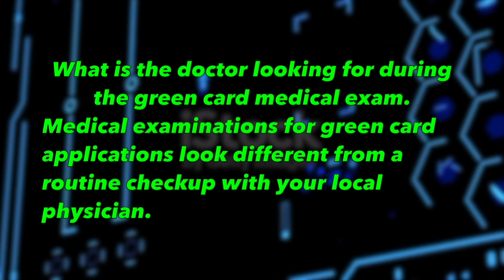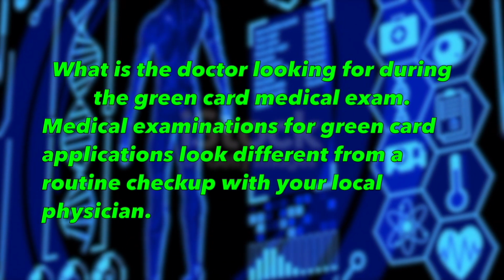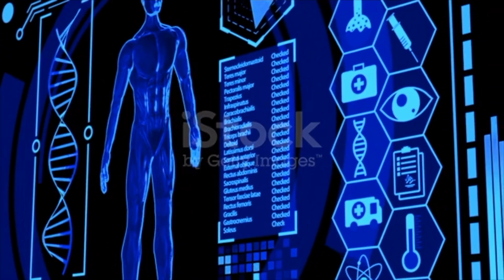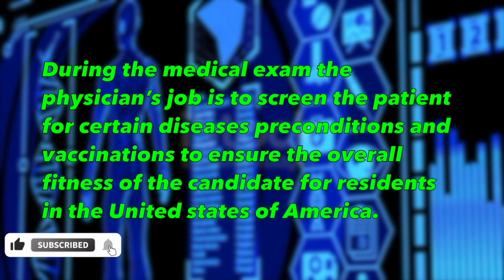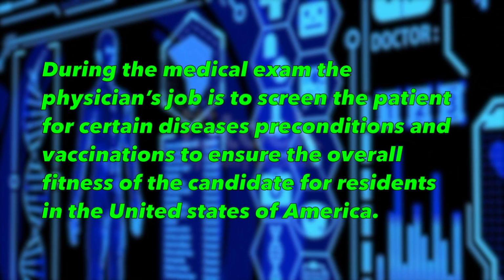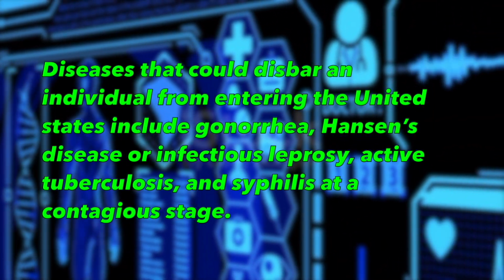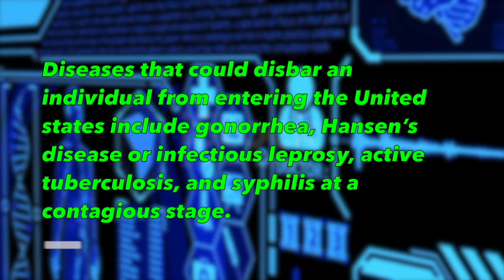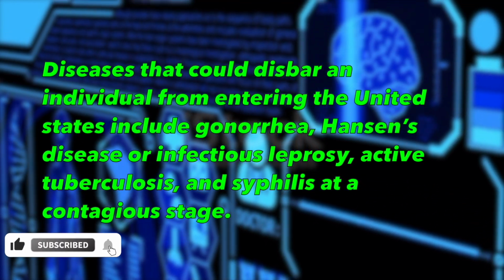What is the doctor looking for during the green card exams? Medical examinations for green card applications look different from a routine checkup with your local physician. During the medical exam, the physician's job is to screen the patient for certain diseases, preconditions, and vaccinations to ensure the overall fitness of the candidate for residence in the United States of America. Diseases that could bar an individual from entering the United States include gonorrhea, Hansen's disease or infectious leprosy, active tuberculosis, and syphilis at a contagious stage.